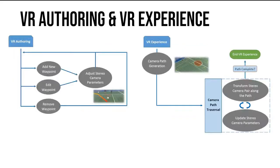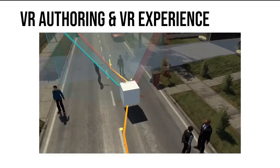VR experience is the main component of our approach, where our proposed solution continuously updates the two major stereoscopic camera parameters, which are the interaxial separation of the stereo camera pair and their convergence distance, while following the camera path. To update stereo camera parameters, we use radial basis functions for the interpolation of the stereoscopic rendering parameters scattered through the 3D scene. Due to its dependence on second-order differentials, it ensures high smoothness of interpolated parameters.